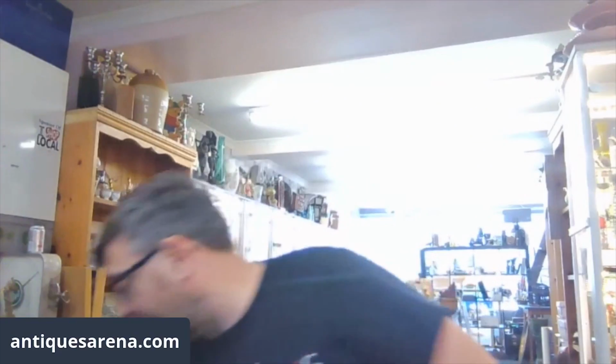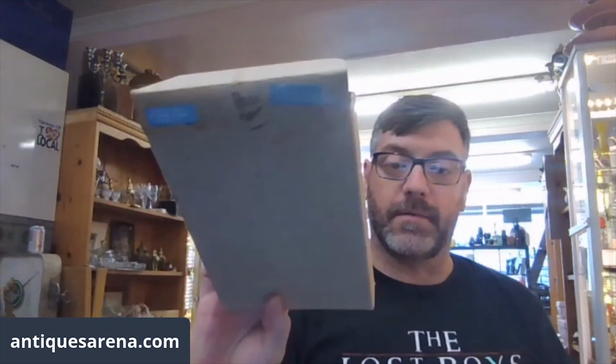And with that, I had this Jasperware in pale blue, portrait and medallion. As you can see, it comes with its original box and labels. Comes in a beautiful presentation case done by Wedgwood.